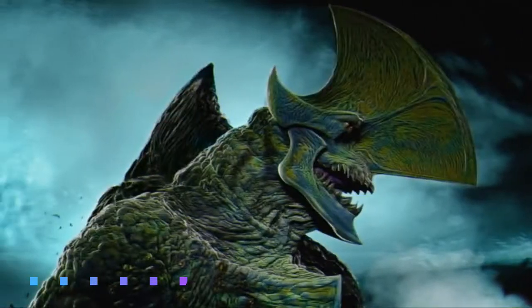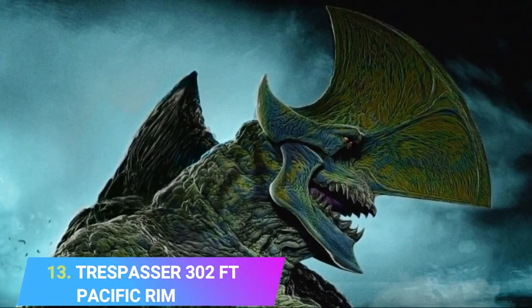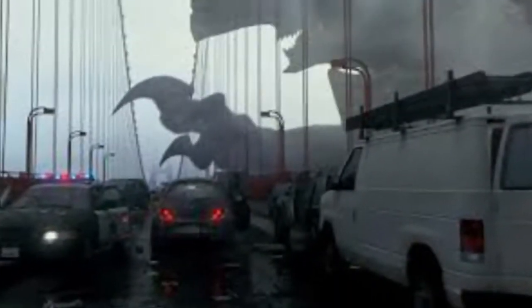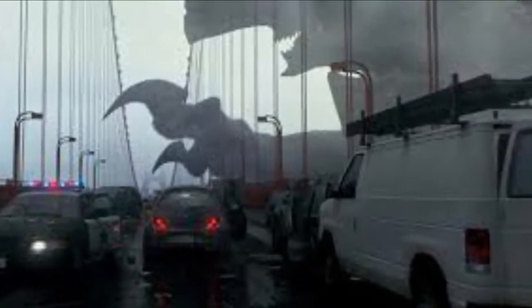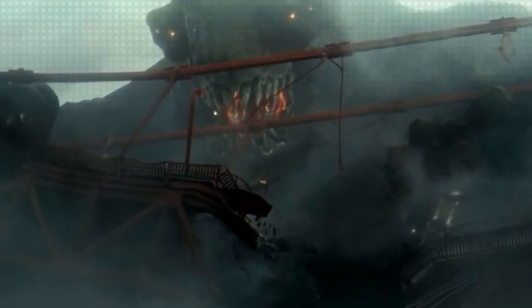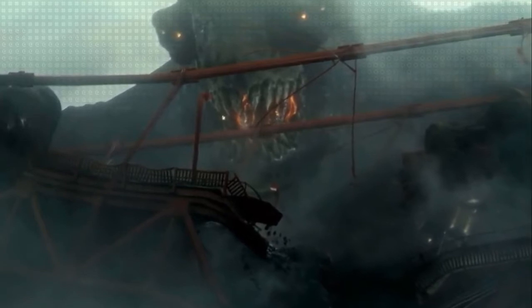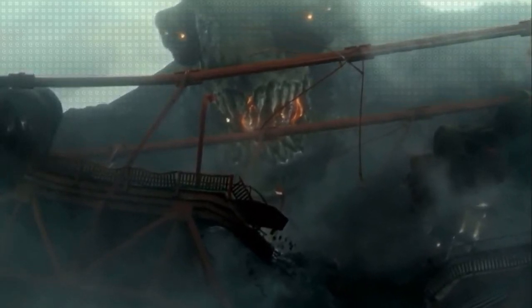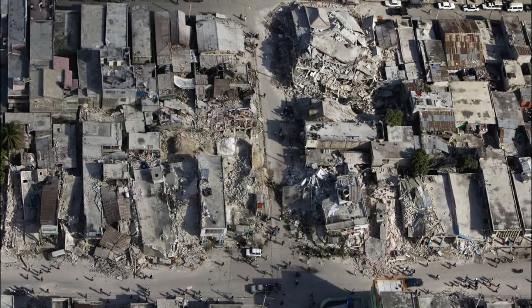Number 13. Trespasser, 302 feet, from the movie Pacific Rim. Trespasser is the first kaiju to emerge from the breach and kill humanity. Its skin, being very thick, helps it to withstand almost any type of conventional armory. It has strong claws that can rip apart buildings. It emits an orange bioluminescent glow from inside its mouth. When Trespasser first appeared, it caused an earthquake of 7.1 on the Richter scale.